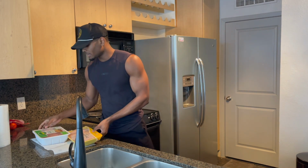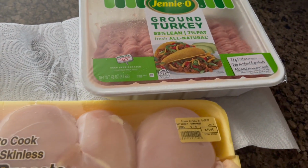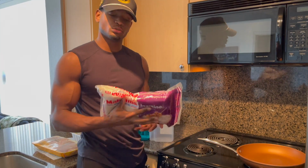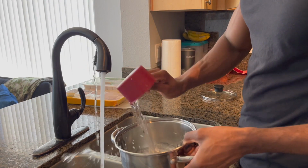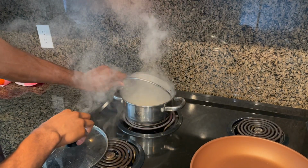What I got here today, guys, is chicken breast. I also do 93% lean, 10% fat ground turkey. To make y'all's lives easier, I always use a non-stick pan. As far as my carb, I do jasmine rice. I cook 2 cups of jasmine rice. We're gonna put 4 cups of water in the pot. So what we're gonna do here is pour our rice in, 2 cups of rice.